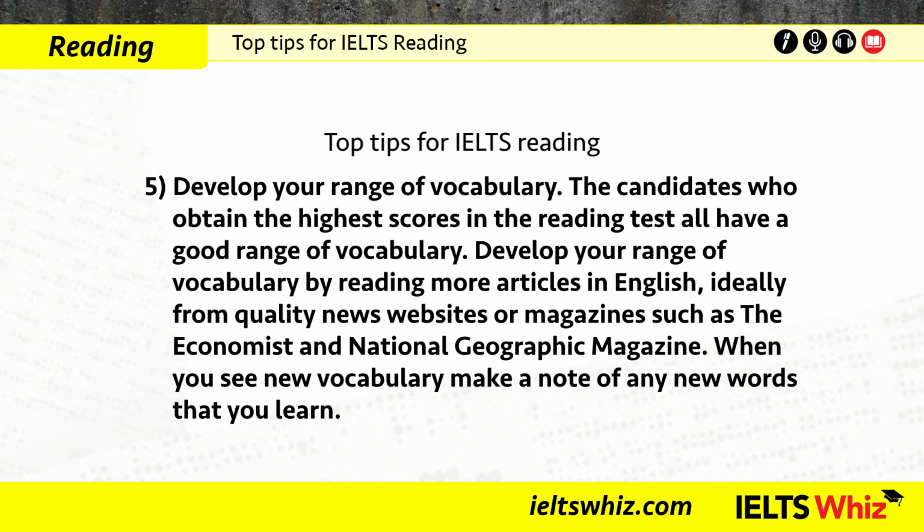Develop your range of vocabulary. The candidates who obtain the highest scores in the reading test all have a good range of vocabulary. Develop your range of vocabulary by reading more articles in English, ideally from quality news websites or magazines such as The Economist and National Geographic magazine. When you see new vocabulary, make a note of any new words that you learn.